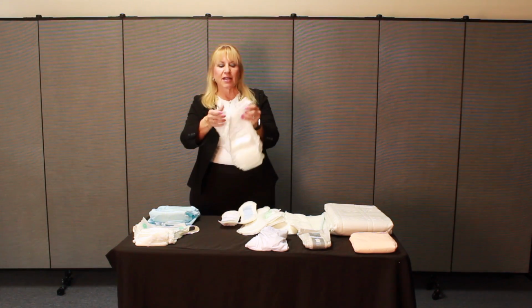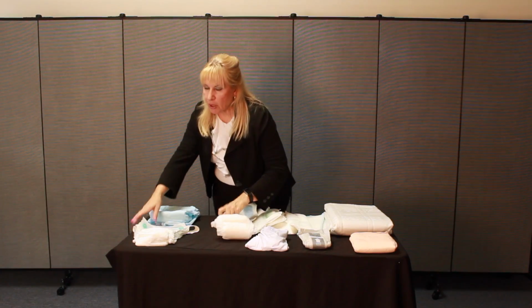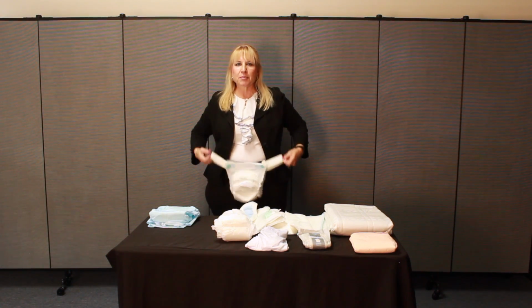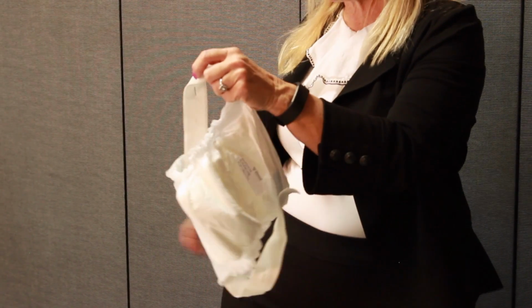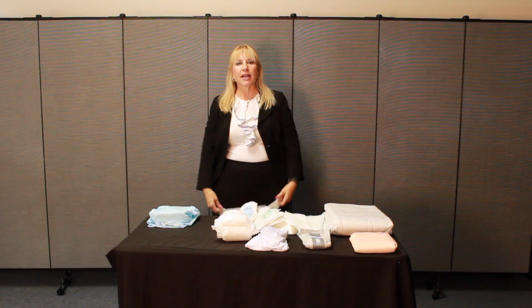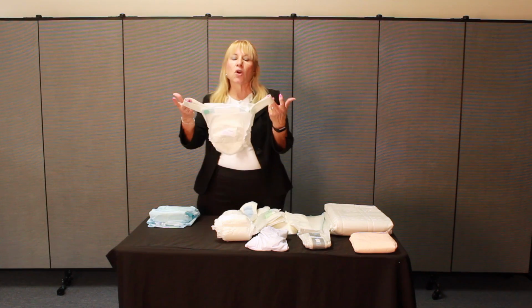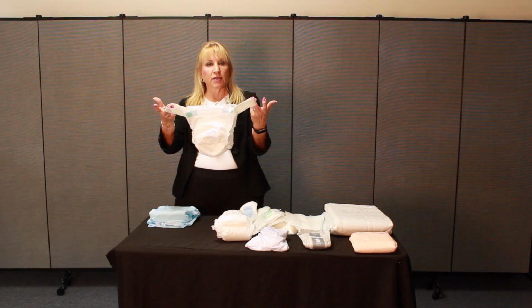So the pull-ups are great. They come in several sizes, up to a 2X, as well as our belted undergarment. Our belted undergarment, kind of like a G-string on me, but you get the idea. It has belts here, and you can add an extra belt so that it can get around the girth. These are also good for men in boxer shorts so that it'll hold it up on the thighs and their brief won't be hanging between their knees. So this is another product. Once again, if you're not sure, you can order a sample from our company when you call the 800 number.